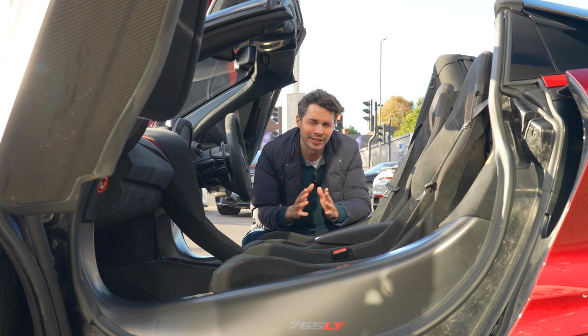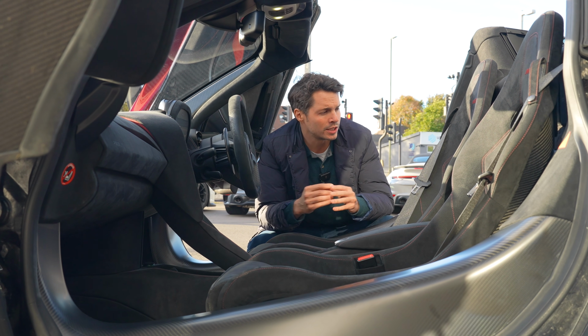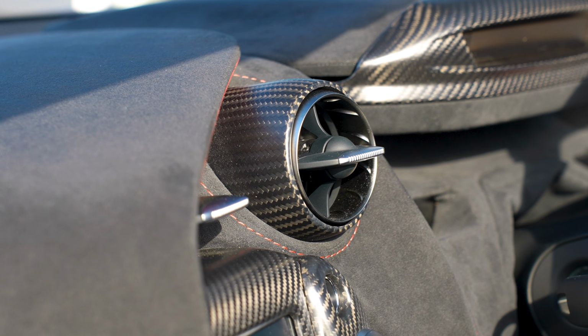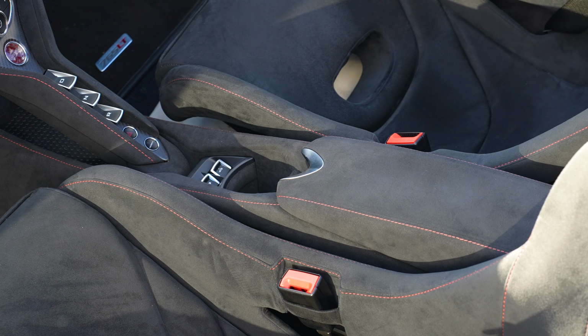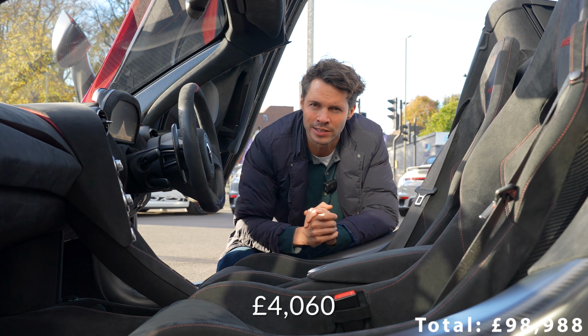So back onto the interior now, and this one is the MSO Bespoke Contrast Stitching, which you'll find on the edge of the seats, on the dashboard here with the little rings around the air vents, and through the centre tunnel, £4,060.